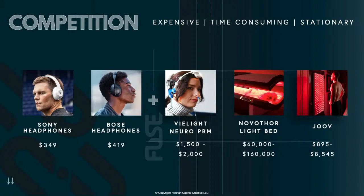And then looking at the competition in the headphone space, Sony and Bose lead the way in the athlete category, coming in around the same price point. And in PBM specifically, V-Lite is the leader in neuro application, Novathor in full body, and Juve in the at-home category. All of these have very different price points, but the barrier to entry for Novathor is that it takes around 45 minutes of laying in bed doing nothing else, and it's extremely expensive. With Juve, there are problems with dosage and using it at the right times. And V-Lite Neuro PBM's overall look and feel is a little bit clinical and intimidating. Fuse finds that happy medium between headphones and light therapy.